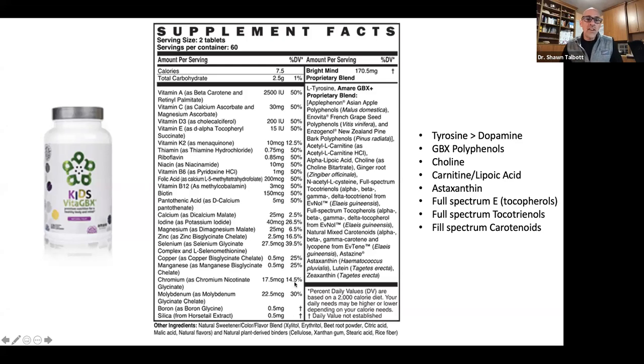When you go down here and look at these different levels, you can see that the B vitamins we're using are methylated versions. You can see that the minerals we're using are chelated versions. These all speak to the ability of these to be absorbed and actually have a biological effect in the body. So that's important from an efficacy standpoint of these essential nutrients.